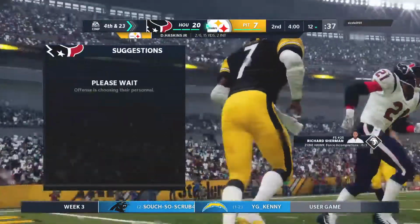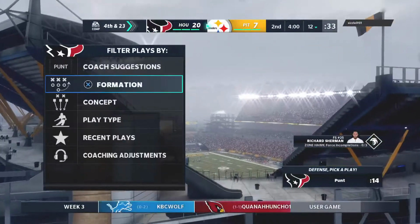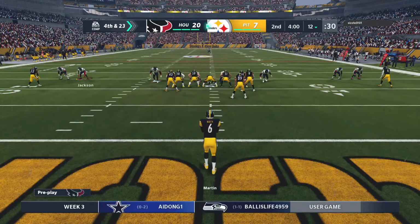In the backfield and incomplete. How about some applause for the defense there? They forced him to throw that one into coverage, and just like that, they're staring at a 4th down. Well done. On 4th down, here's Sam Martin on to kick it away.